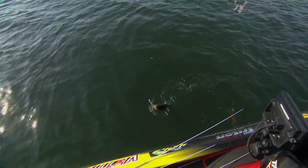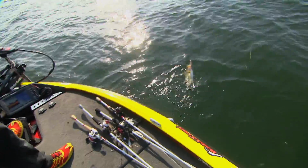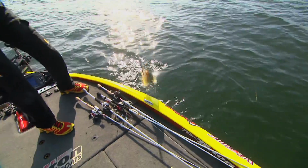Wait a minute. That's not a mystery tackle box fish. Hey, this one can't count. Well, hey, listen, there's a little pad of grass out there, and I wanted to throw that BD jerkbait because, oh, come in here.